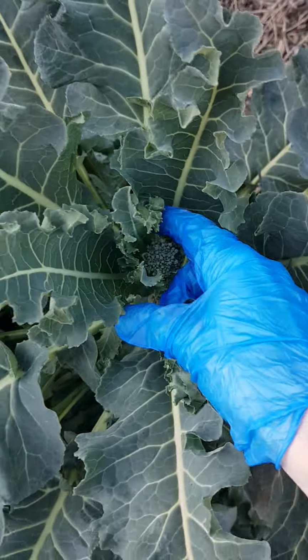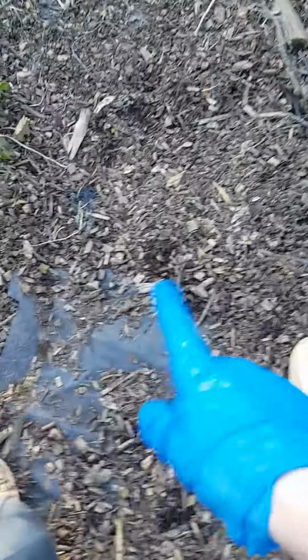Broccoli's coming. Big broccoli. Let's see if this one's got any on it, shall we? No. Oh, it has got some coming actually. Not so much sun here as out the front where they're covered in broccoli.